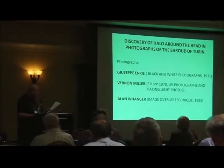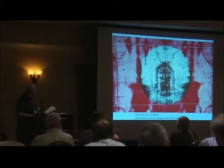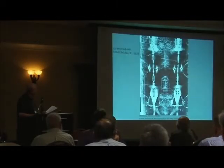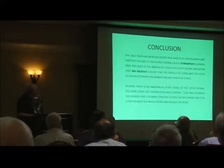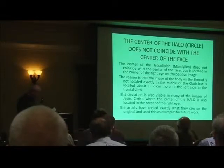After that, we show a series of images of coins and mosaics of the Byzantine Empire of the face and image of Jesus Christ with a halo, and measuring the center of the halo, you will observe that this is exactly in the corner of the right eye. So the center of the halo does not coincide with the center of the face.